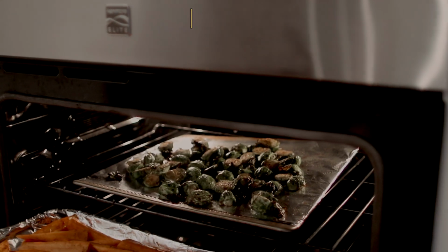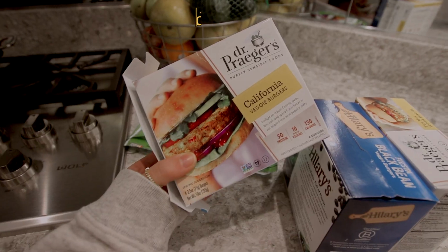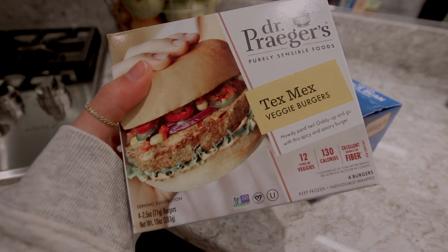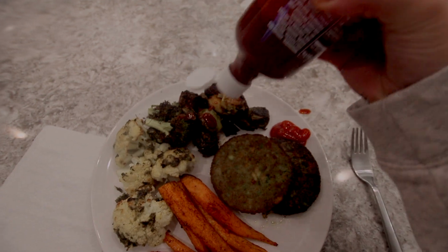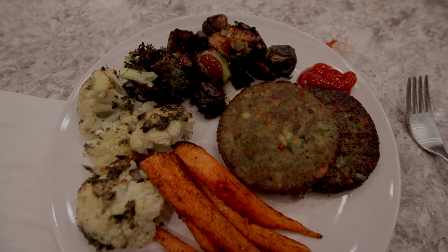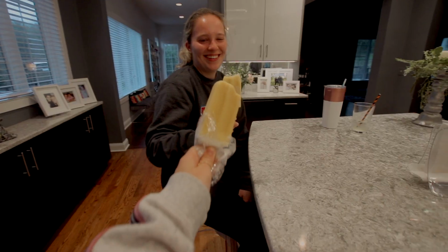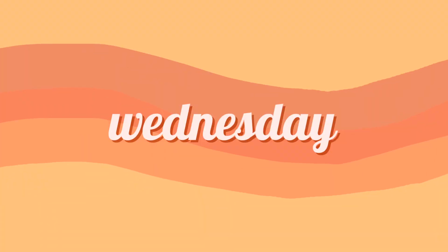For dinner, we roasted up a ton of veggies. We had Brussels sprouts, carrots, broccoli, and cauliflower, all with various spices. And then I also had one of these Dr. Prager's California veggie burgers, as well as a Tex-Mex burger. These are honestly my favorite veggie burgers. I also topped the Brussels sprouts with some sriracha and had some ketchup on the side with my burgers. And I know, not very cute, but guys, this was one of my favorite dinners of the week. It was so good. And then for dessert, I had one of these creamsicle Good Pops.